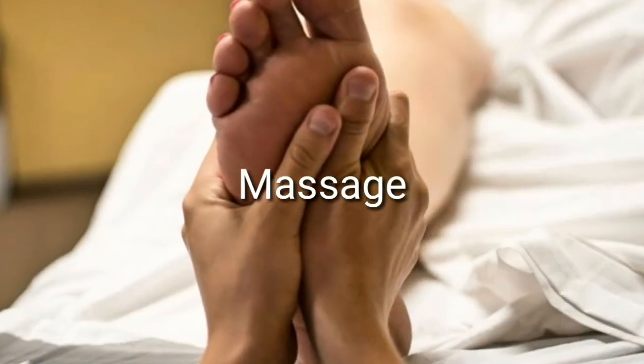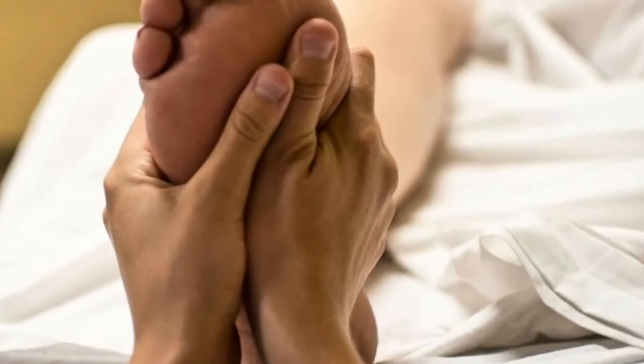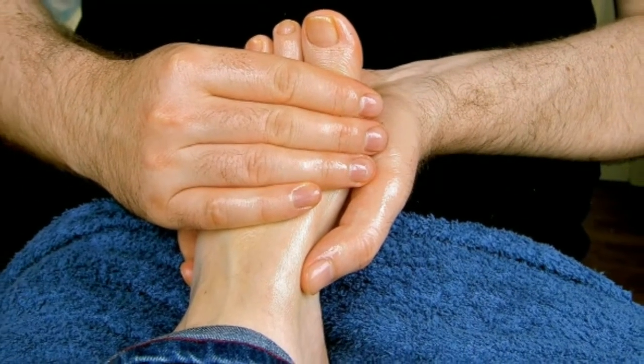Massage. One of the best cures for swollen feet is a foot massage. This helps aching muscles and jumpstarts the system. It also helps extra liquid drain to cut down swelling.